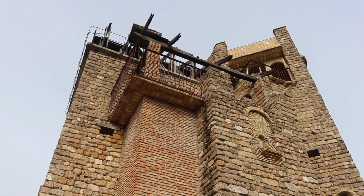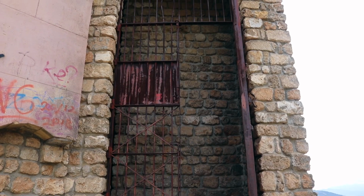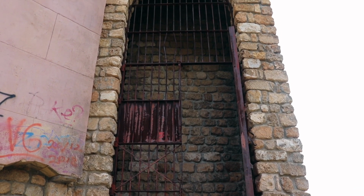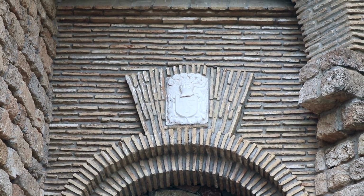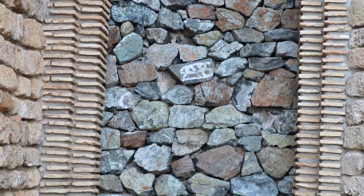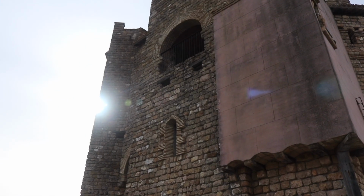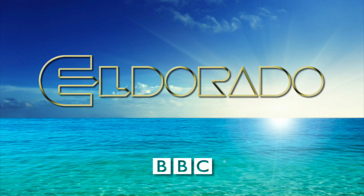There has been much debate around the origins of this castle. Many say it's a medieval castle, built by the Moors around the 7th century when the Arabs crossed from Africa into Spain. Other rumors suggest it was built in modern times to serve as a tourist center. Some might even remember the castle from the opening credits of the ill-fated BBC soap opera El Dorado.